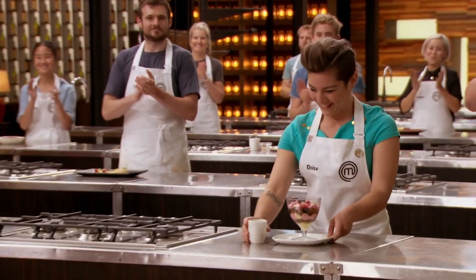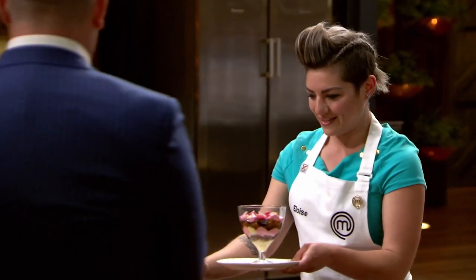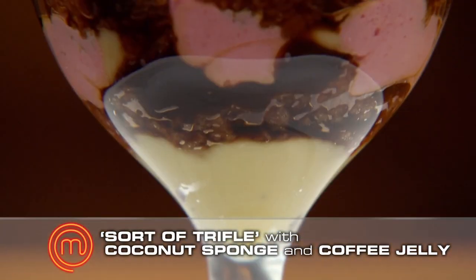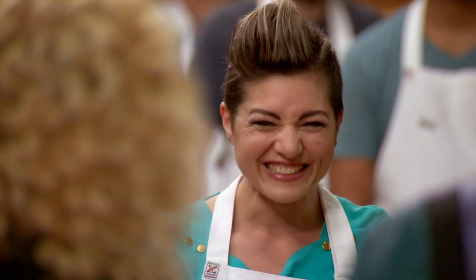The next dish we'd like to taste is Eloise. Oh! Just trying desperately hard not to drop it. So, Eloise, what's your dish? It's a sort of trifle. So, I've got some coconut sponge soaked in rum syrup, raspberry marshmallow, coffee jelly, and a creme patissiere. I think that would qualify as a trifle. Not a sort of trifle. I'd go with a confident trifle.